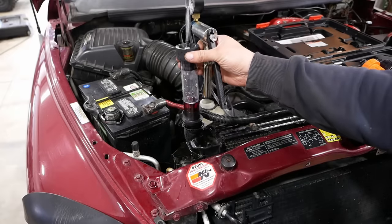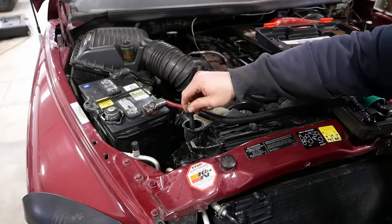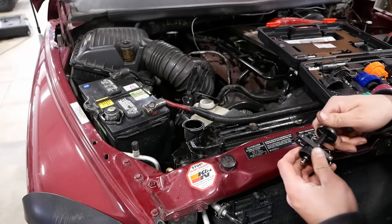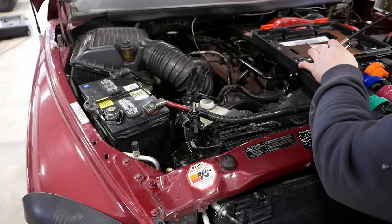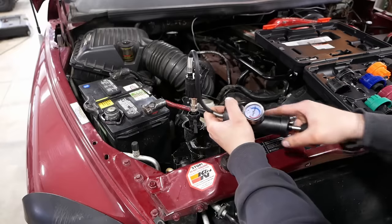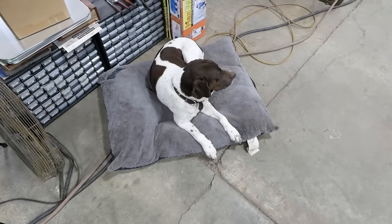Well, that's good news. The fluid did not change colors, so I believe we do not have a bad head gasket. Perhaps we just have an external coolant leak. So let's pressure test it, and we'll find out. Okay, now we wait for a leak.